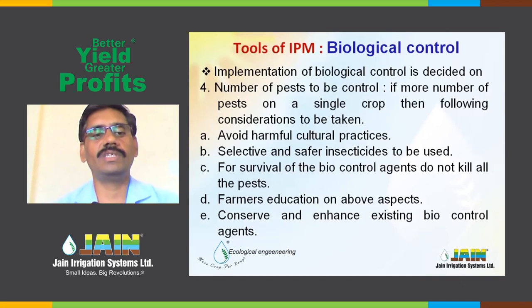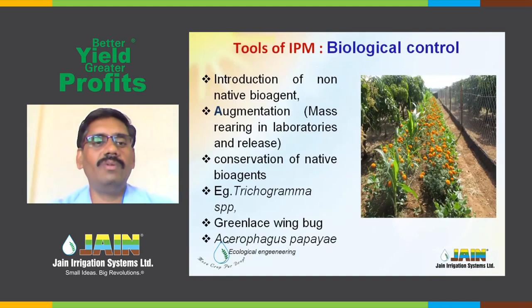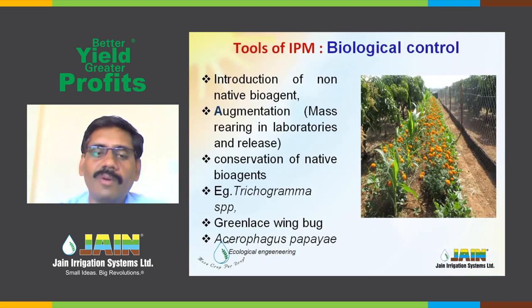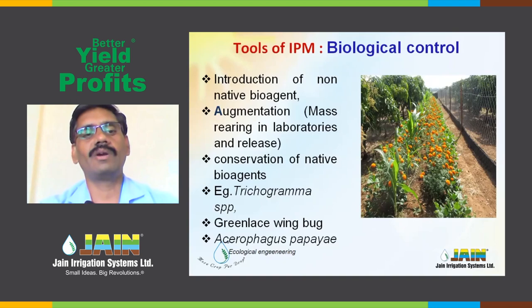How is biological control achieved? If a particular pest is there but we don't have a biological control agent for controlling that pest, we can introduce a non-native bioagent from any other part where it may be available. Then augmentation, that is mass rearing in laboratories and release. We have a lot of biocontrol laboratories in India, and it can also be undertaken by small farmers groups. We can do the mass rearing of these biocontrol agents, and when they are ready to release, we can release them in our ecosystem to increase their population.